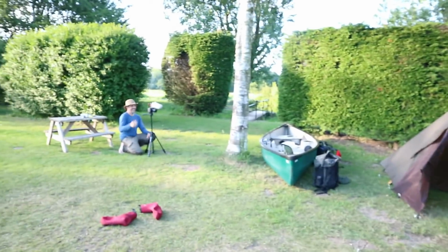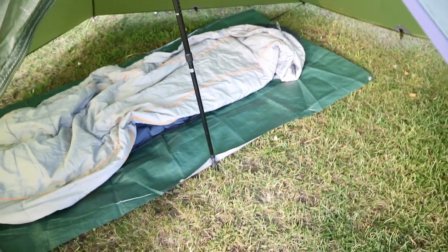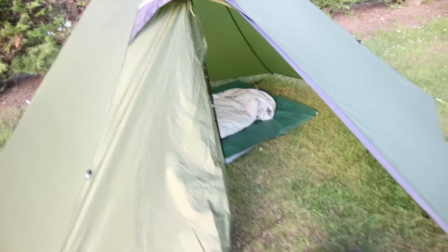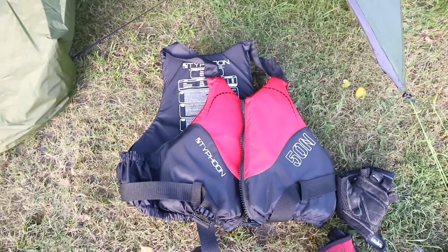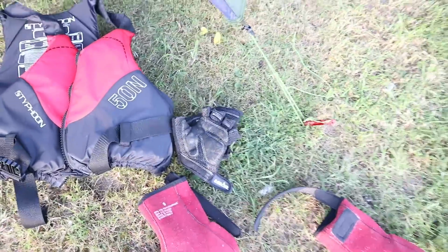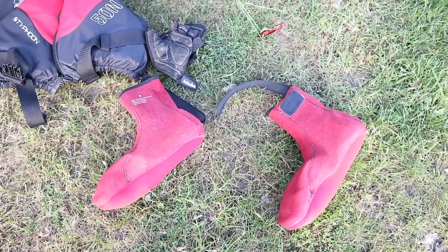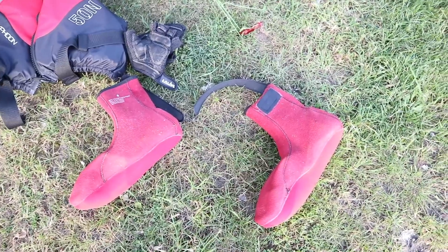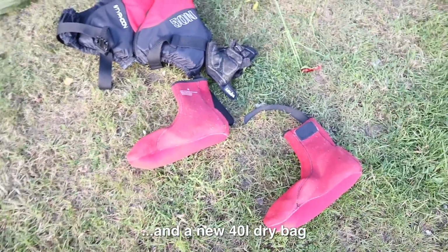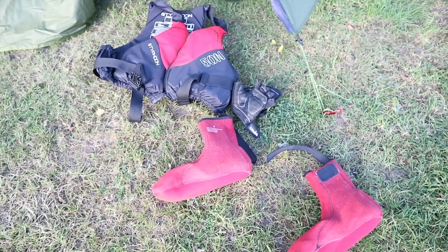I'll just show you inside the hex peak here. Just got a ground mat, inflatable mat, and the sleeping bag in there. Pretty simple. And some of the other things I've got for this trip are the buoyancy aid. Got some rowing gloves, a bit padded on the palm side, and these are neoprene boots. They're inside out at the moment. They have like a grip, a bit of a tread on the bottom. They've been pretty handy for getting out and pushing the boat where it's been shallow and stuff. Other than that, it's kind of the usual stuff: change of clothes, food, knife, saw, and mainly camera gear really.